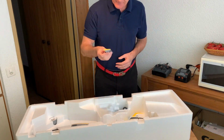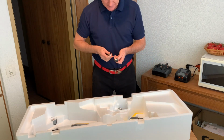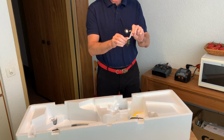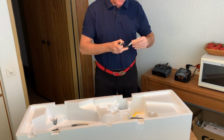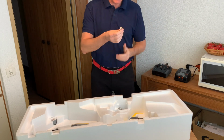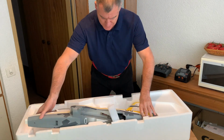Then we have the ventral fins. Then we have the landing gear, the three-part landing gear with suspension. That's very nice, and it will help for grass operations. All three landing gear have suspension. Very nice. Yeah, that's the nose landing gear. That's the main landing gear. We have two of these. And the fuse, or if you prefer, the fuselage.